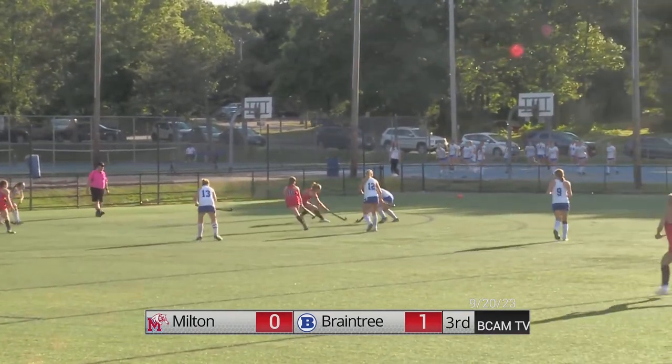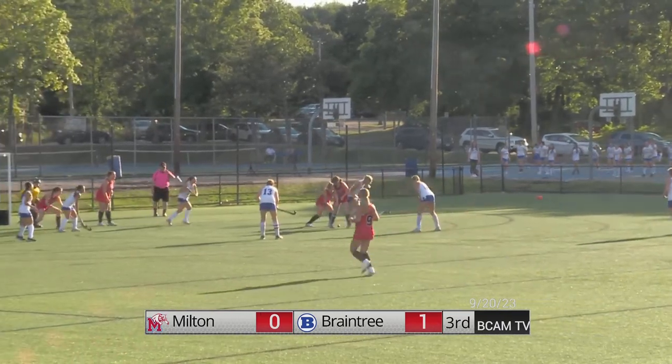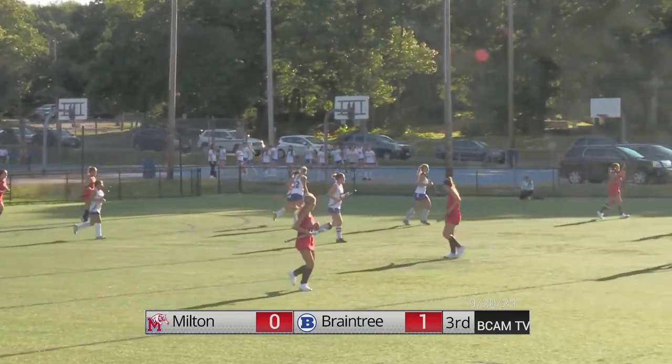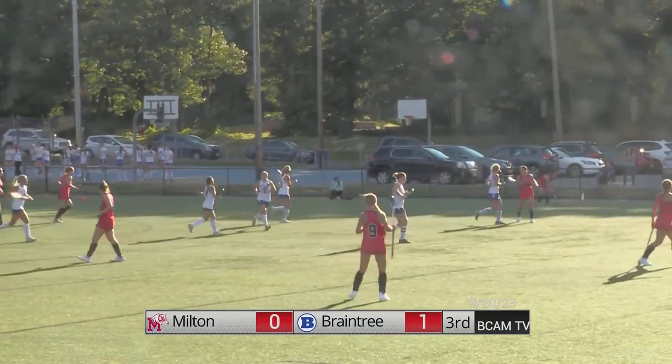Churchill to the far side. And whistle going against Braintree. Off the penalty corner. Another opportunity going by the board.